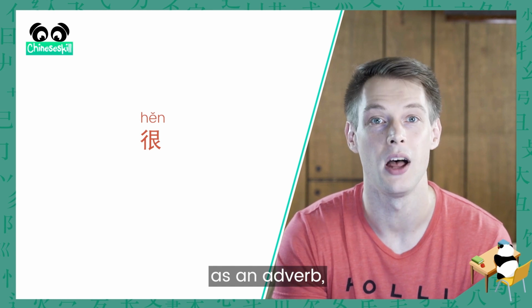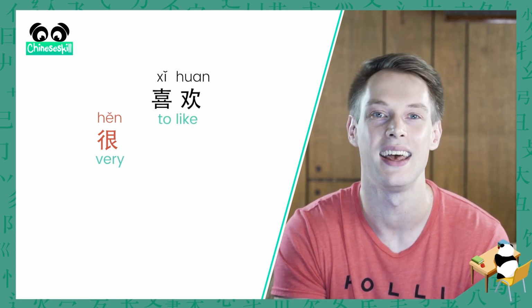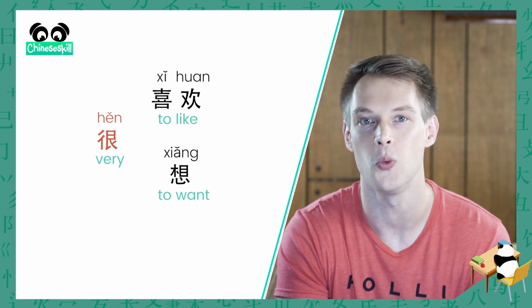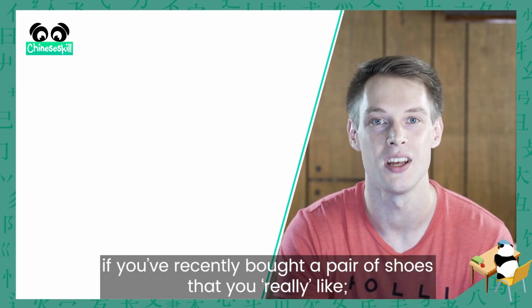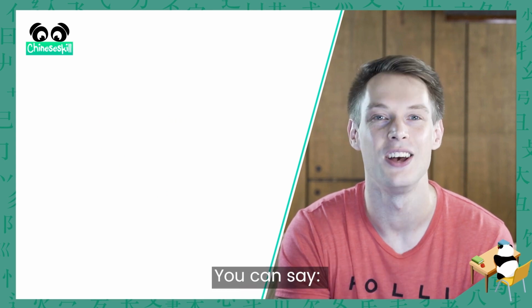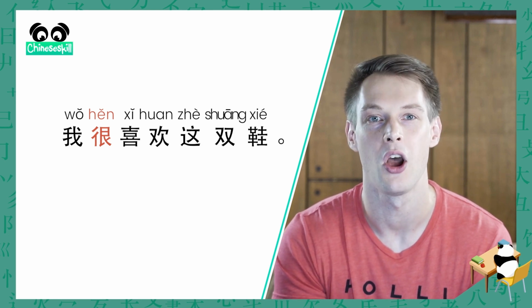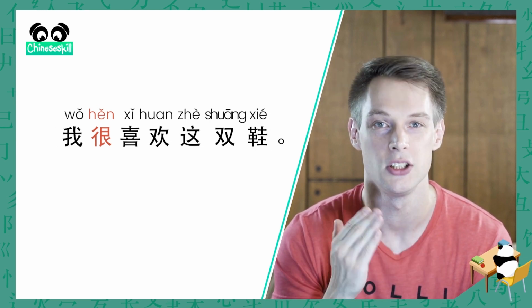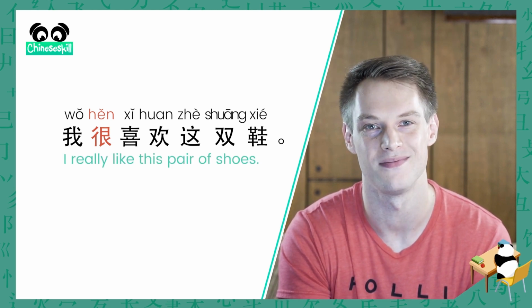Lastly, I want to expand a little bit on the usage of the word 很. As an adverb, 很 means very and can be placed before a psychological verb, such as 喜欢, to like, and 想, to want. For example, if you recently bought a pair of shoes that you really like, you can say 我很喜欢这双鞋。 I really like this pair of shoes.